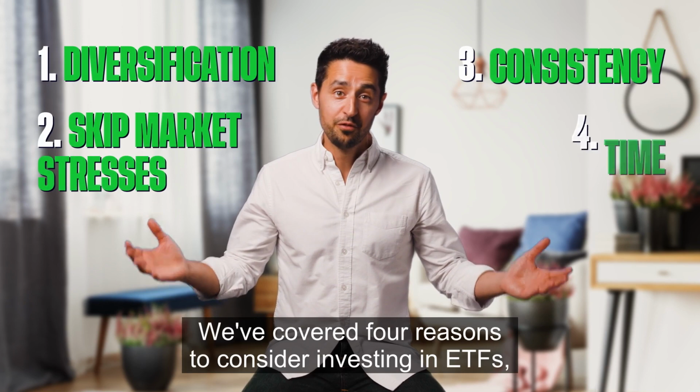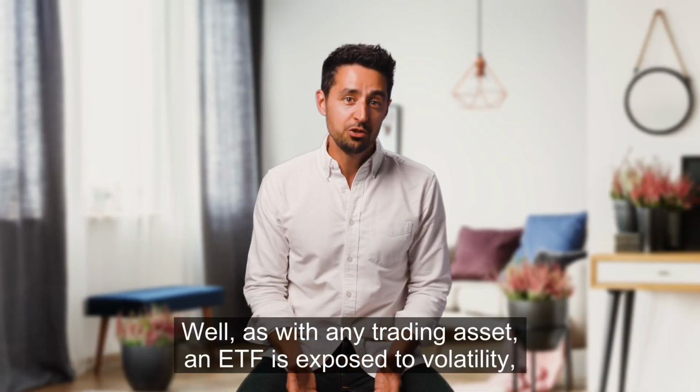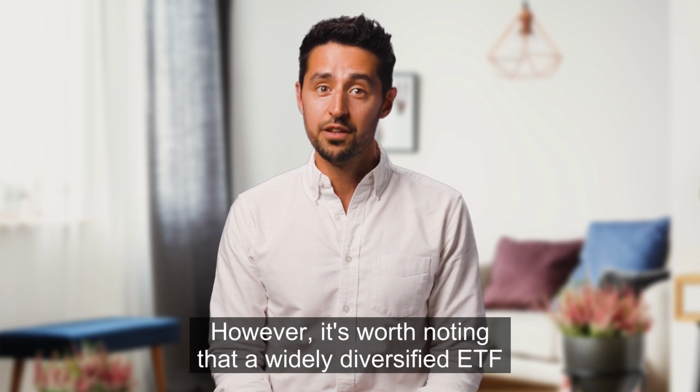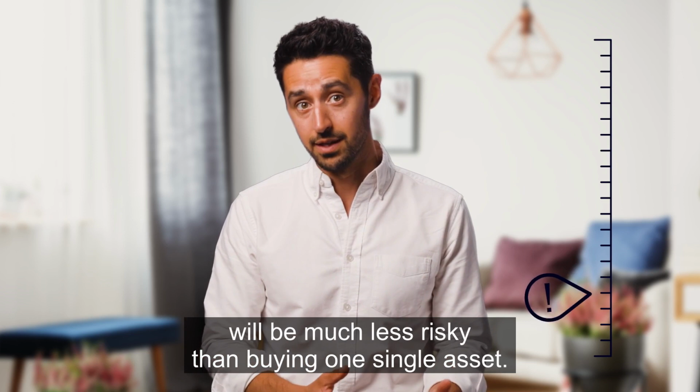So, we've covered 4 reasons to consider investing in ETFs, but what's the risk? Well, as with any trading asset, an ETF is exposed to volatility, which will depend on the particular ETF's exposure. However, it's worth noting that a widely diversified ETF will be much less risky than buying one single asset.